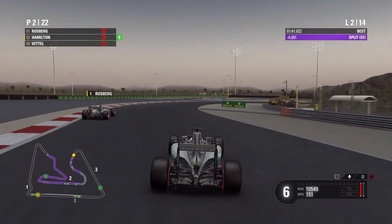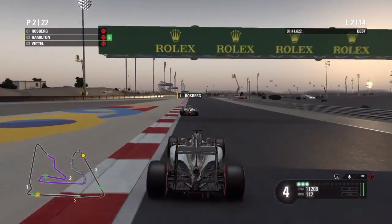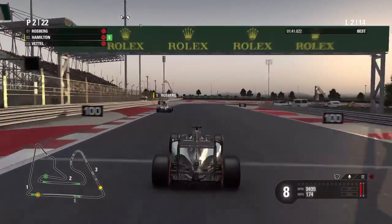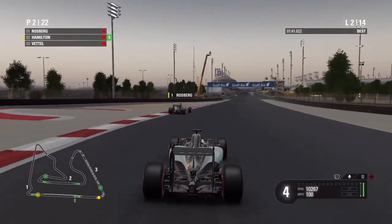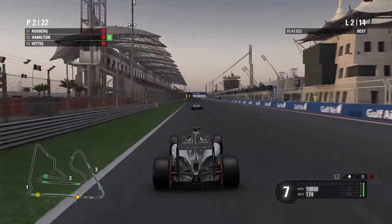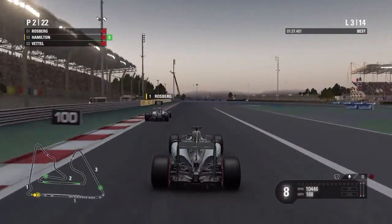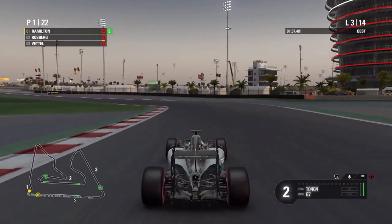Oh, Hamilton a little wide there. Oh, Rosberg with the block. The final corner. What a lap. Hamilton to the lead.